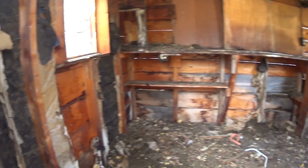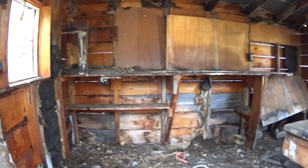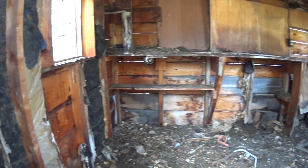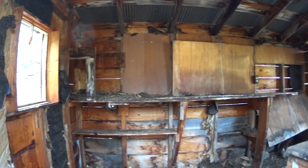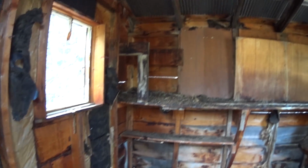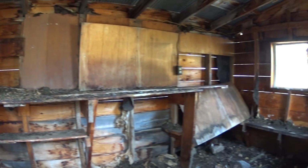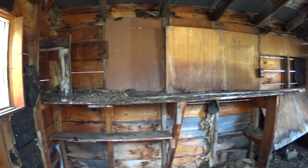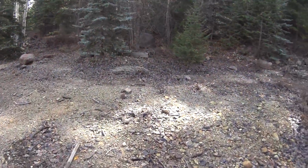So overall, this is in pretty good shape. You've definitely got some critters that are living in it, but structurally the roof does not look like it should be leaking. It's got a nice corrugated steel roof, if you can see that up there. Some shelving. So with a little shoring up, this could be a great place to store things in connection with your mining operations. So let's walk over here.